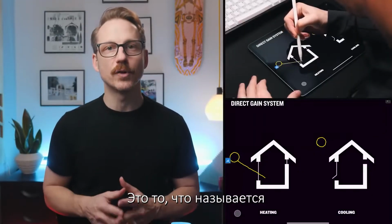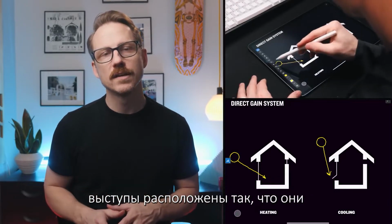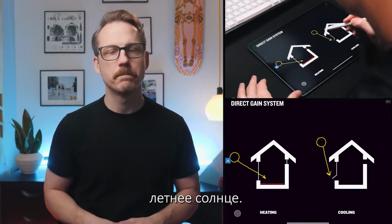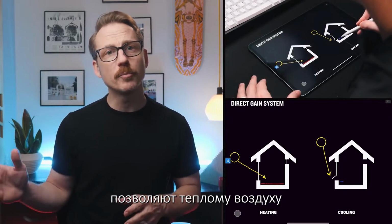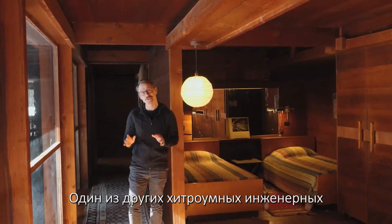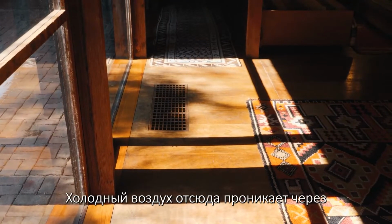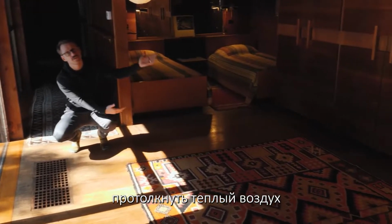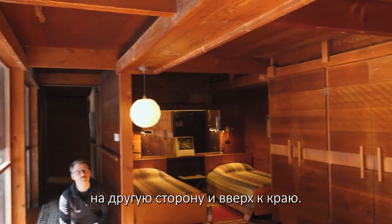This is what's called a direct gain passive solar system, where openings and overhangs are positioned so that it lets in winter sun while blocking the summer sun. Elevated, operable openings on the other side of the building allow warm air to rise and draw in air from the outside. One of the other clever engineering tricks in this house has to do with this grate down here. And so the cold air from over here sinks down through this grate and helps to push the warm air through this side over into the other side and up into the room.